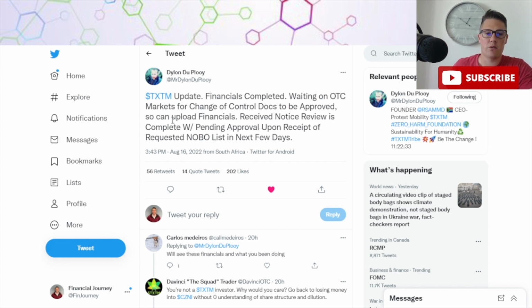Also, they're waiting on the over-the-counter markets for the change of control documents to be approved so that they can finally be uploaded. And keep in mind, when it comes to over-the-counter stocks, you need to be up to date with all of your financials in order to eventually get upgraded.